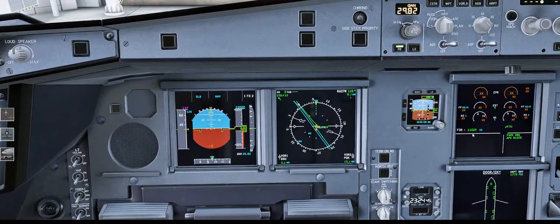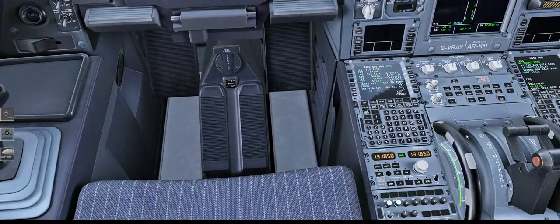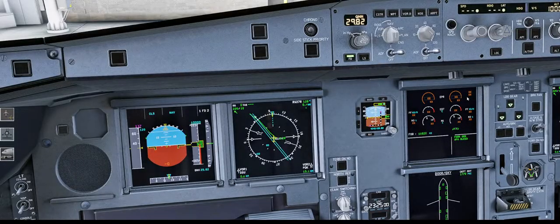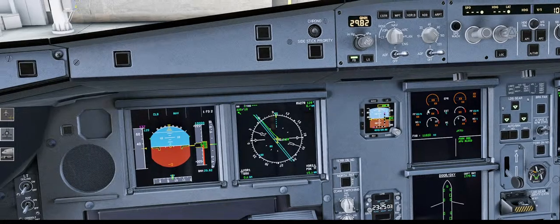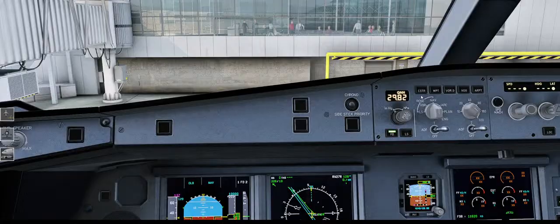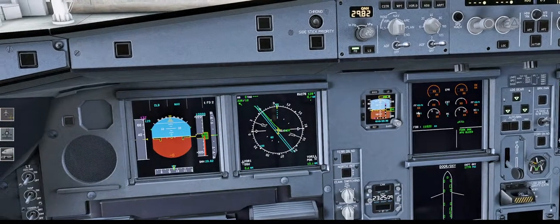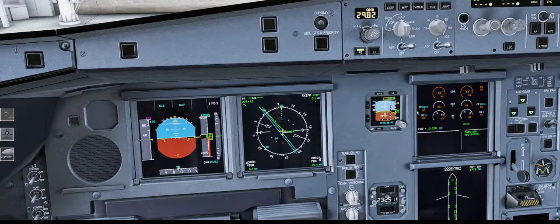Yes, got it. Okay, so that's the simple things that get me excited. 11,620. There you go. That's our proper fuel. That's our 11,620 kilograms of fuel. That's what we're supposed to have. We have our passenger load. We're spec'd out. This is much better. This is, I think, where we should be. Let's check our outside for doors.